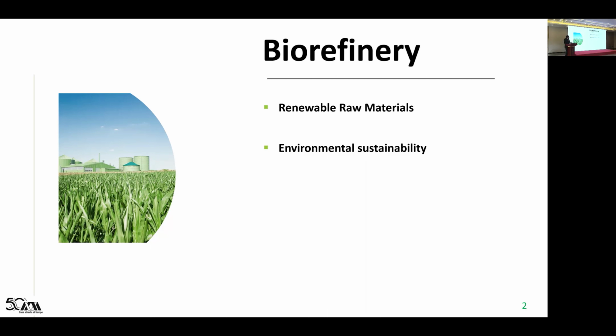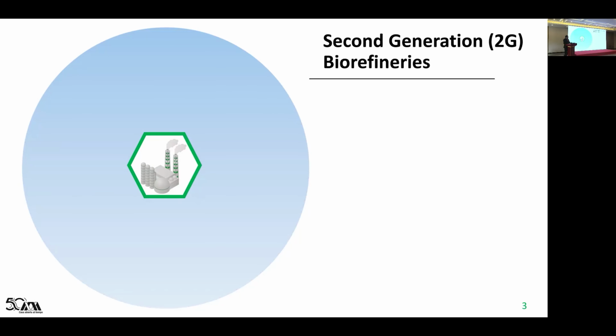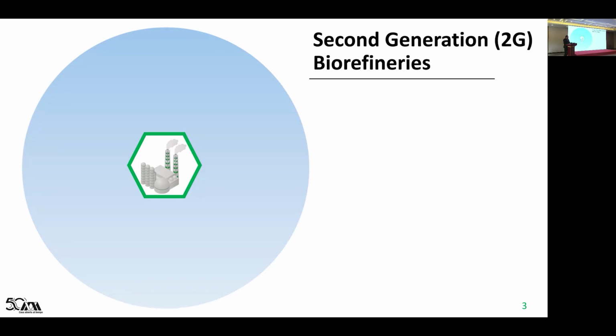Another thing that defines these facilities is a diverse range of products, including liquid biofuels, green chemicals, biodegradable materials, and other biomass products. The approach underscores the transition towards a more sustainable economy based on renewable resources, reducing the dependence on petroleum products from conventional refineries. So sustainable design of bioethanol production processes through process intensification represents a significant and economically viable approach in the field of bioenergy and renewable fuels.